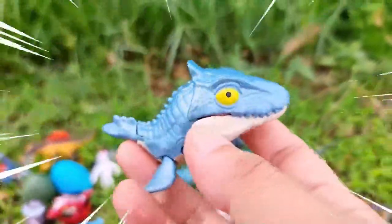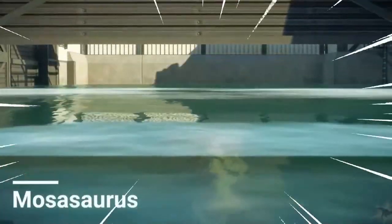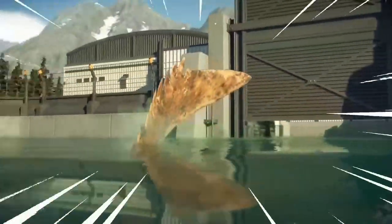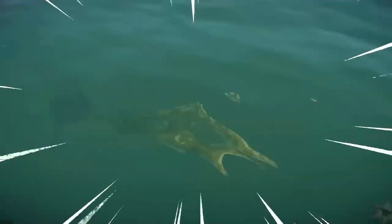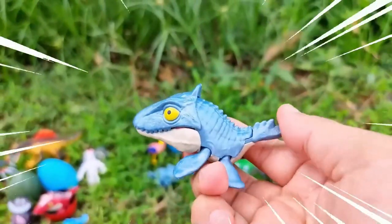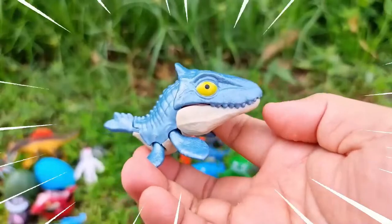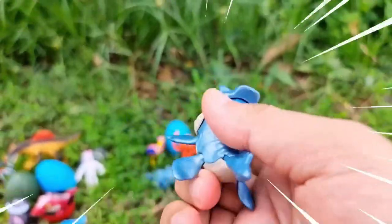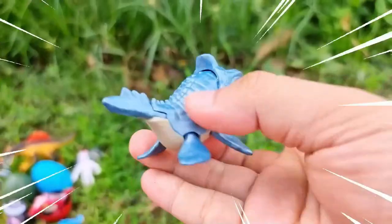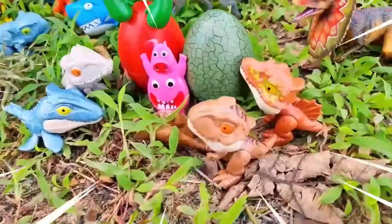Wow, it's so amazing. This is Dinosaurus, an enormous marine reptile that lived during the late Cretaceous period, approximately 82 to 66 million years ago. With its elongated body, powerful jaws, and flippers, this prehistoric creature ruled the seas as a top predator. Dinosaurus was an apex predator of its time, reaching lengths of up to 50 feet or more. It had a streamlined body, equipped with sharp, conical teeth designed for gripping and tearing prey. Its strong flippers allowed for efficient swimming and maneuvering in the water.